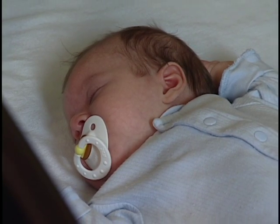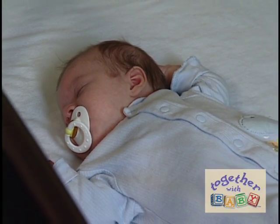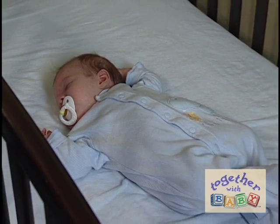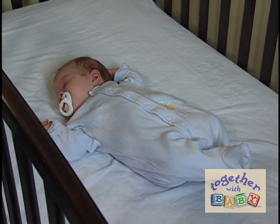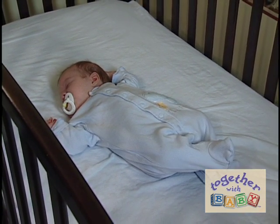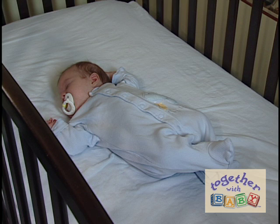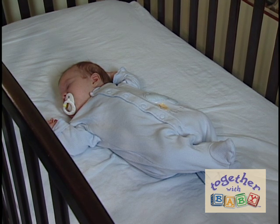When you put your baby down to sleep, place him on his back every time. Studies have shown increased incidence of sudden infant death syndrome, also known as SIDS, in infants who sleep on their stomachs. Since the American Academy of Pediatrics started the Back to Sleep campaign in 1994, cases of SIDS have gone down approximately 50%.